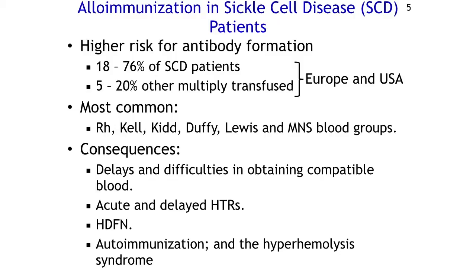Autoimmune events may occur. They get autoimmunization in addition to alloimmunization. And once they have antibodies, then the situation is worse to get the blood. Also, unfortunately, they get the hyperhemolysis syndrome, and this is a destruction of the transfused cells. Even the patient's own red cells get destroyed. The hemoglobin after transfusion becomes less than the one before transfusion. And transfusion can even be fatal in the hyperhemolysis syndrome. I think it's due to a bystander mechanism.